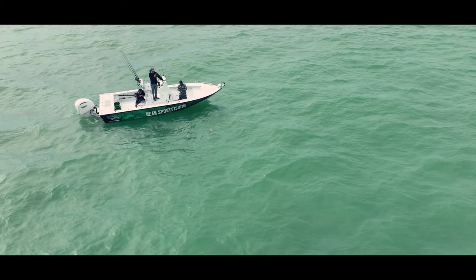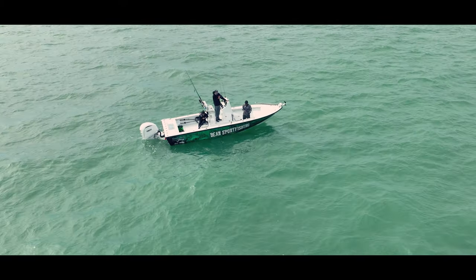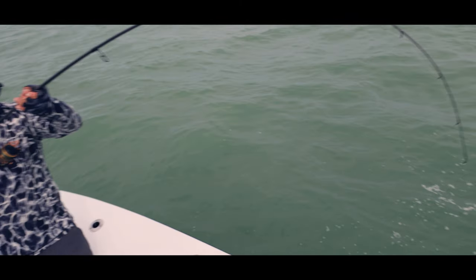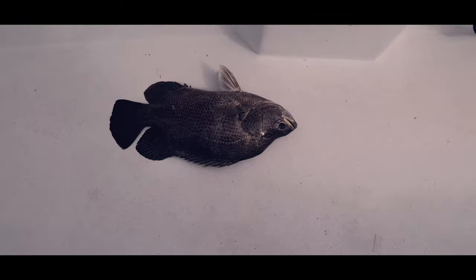This was also a great test for the new boat because this was a really rough day to be in the Gulf and the boat handled it phenomenally. Everybody on the boat was comfortable, and this is a day where most boats had no business being out in the Gulf.